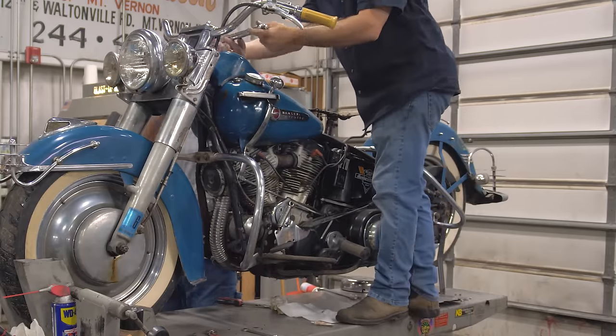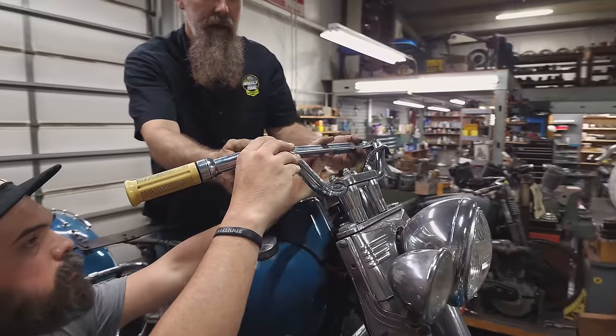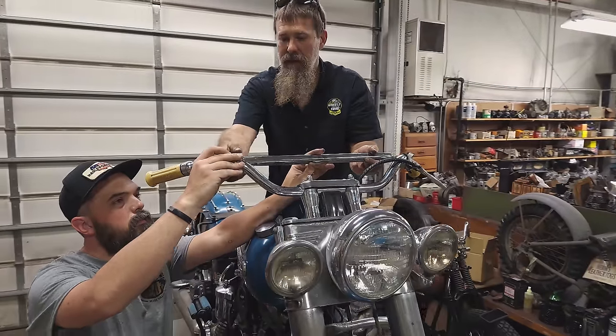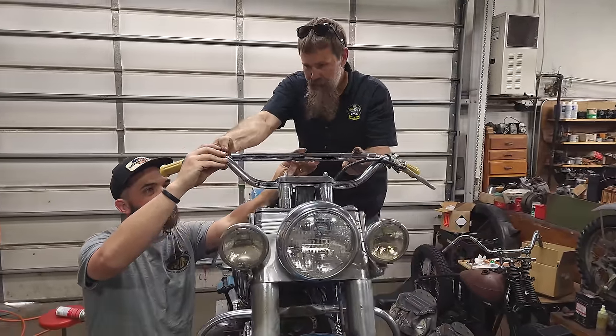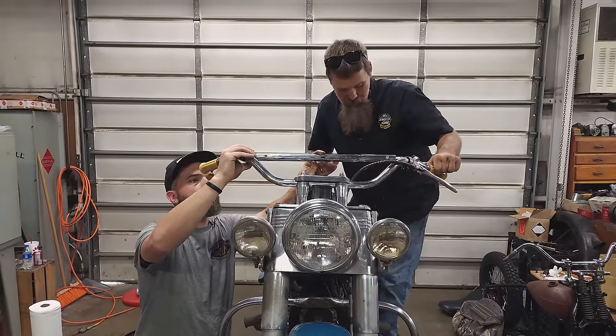It's gonna look real good on this. Climb up and we'll see where it likes it. Oh yeah, man, that looks good. How's it look for you guys? This thing is gonna be perfect. Now what we gotta do, Chris, is pinch that down just a little bit. So I've got just the tool for that.